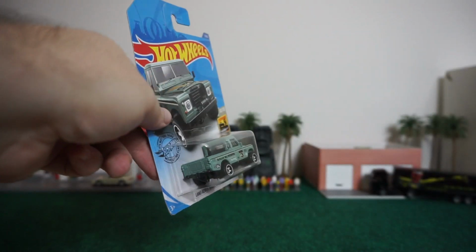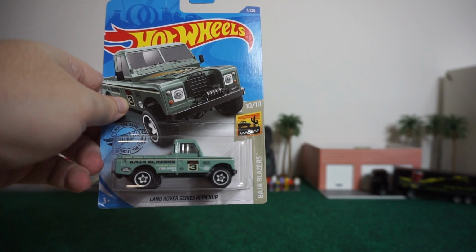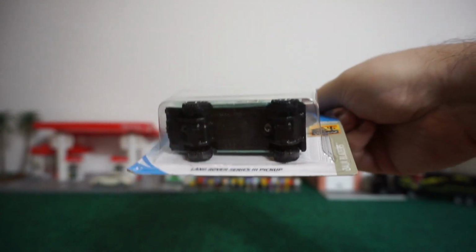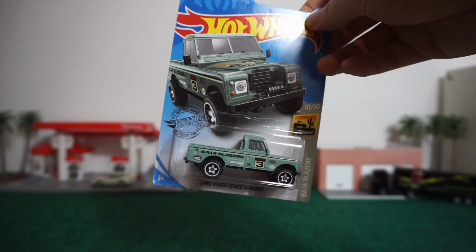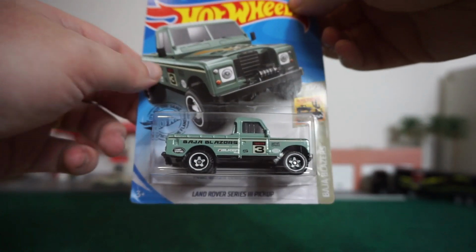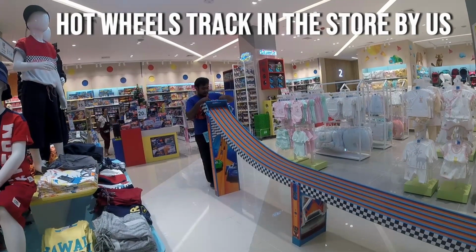It's just a shame because I do buy him a lot of trucks, but we can never race them because a lot of them don't fit on a track. And a lot of the Baja Blazers don't fit on a track, so I'm hoping this one is the exception. I really like the color of this. Looks like it might actually be decent. We'll see. And again, this is the Land Rover Series 3 pickup from Baja Blazers, 10 out of 10. And that'll wrap up our haul.